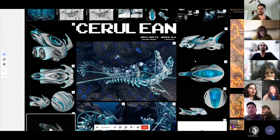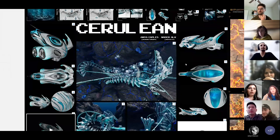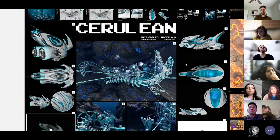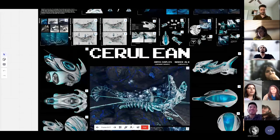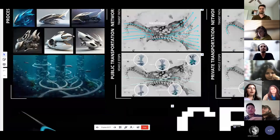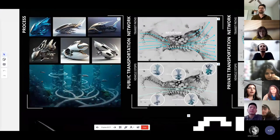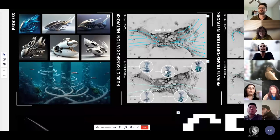Overall, I think it's a really unique project. Anya is not here today, but the public vehicle is looking really good as well. I remember the Midjourney reference images, and she actually nailed it. But I agree with Pavlina about the interior. We didn't have much time to discuss it, but I think it should be developed a bit more.